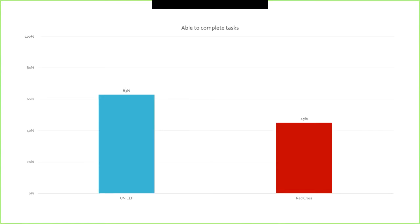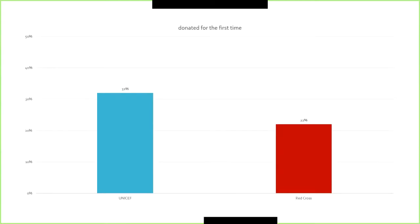And these tasks are important, like finding if this website's credible, finding out how to donate, being able to donate on the website. These are not small tasks, but one side was able to do it above 50%, the other side wasn't. And this made an impact on the donations they got as well. The user experience design site saw 10% more donations from first-time donors than the Red Cross. And those people that had decided to give money before they even got on the site, almost 10% of those gave more money than they originally intended, compared to no one on the Red Cross site.